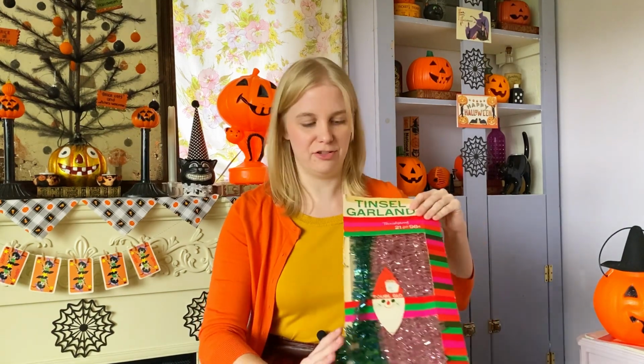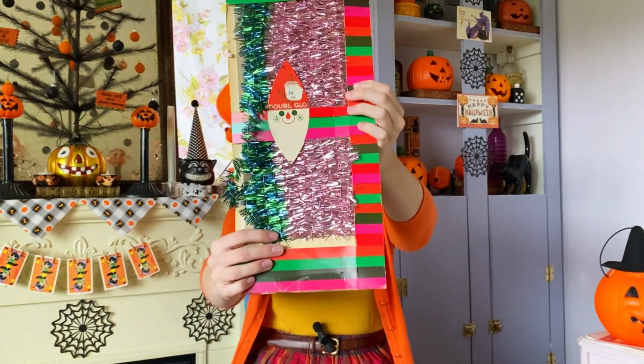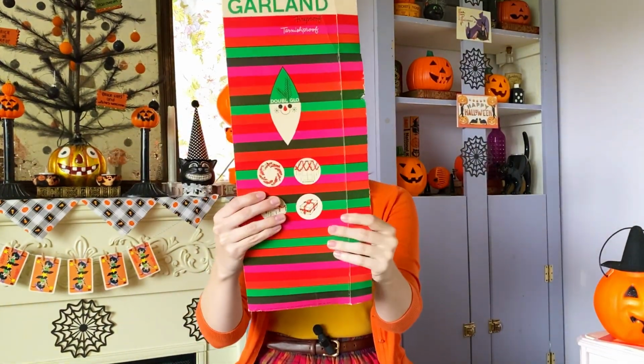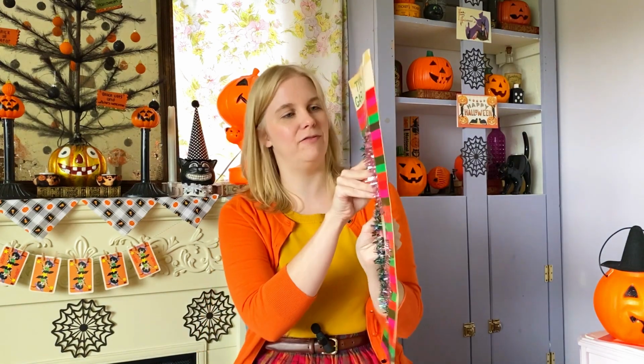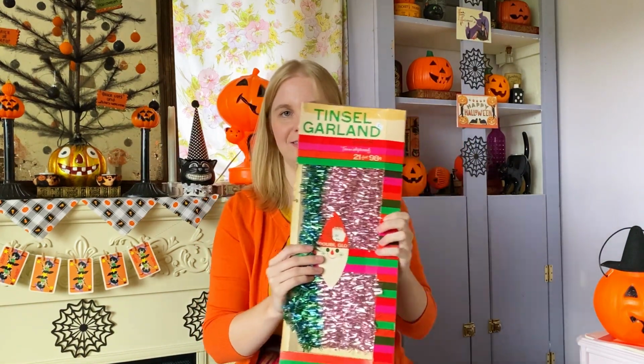And lastly, it's time for the grand finale: what I bought at Joanna and Susan's booth. Their booth is phenomenal. I hope they're there every year. So if you go to Allegan, you have to check them out. Their stuff is so kitschy cute. Like this. Oh, look at this tinsel garland. Look at the vibrant colors. I love it. I love that there's pink in here. I'm not even gonna take this apart. I'm gonna display this just as is.